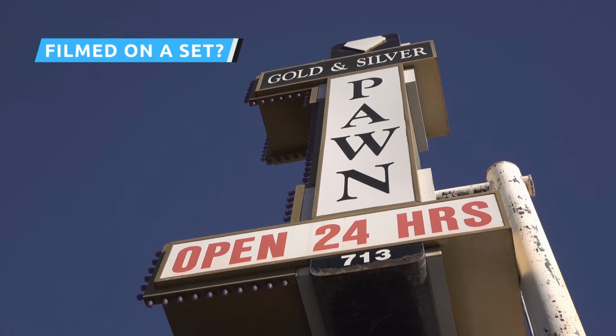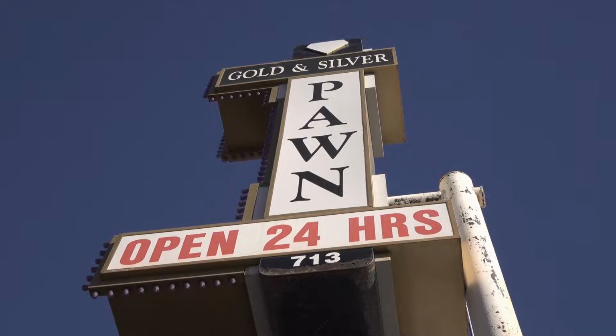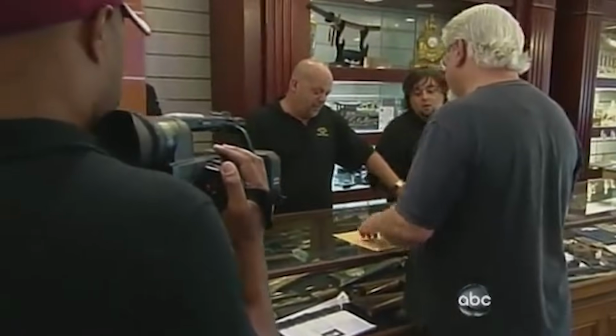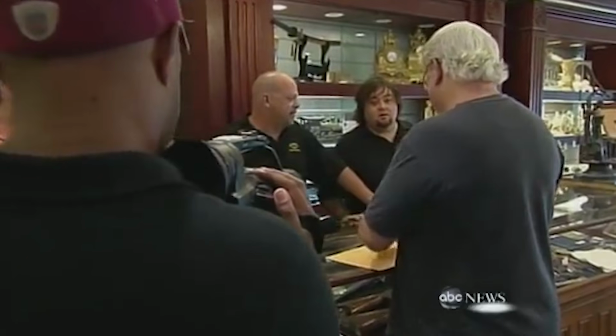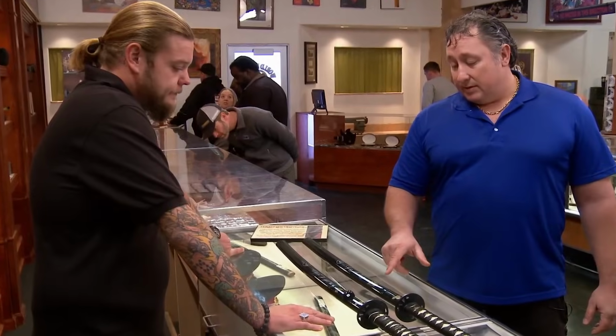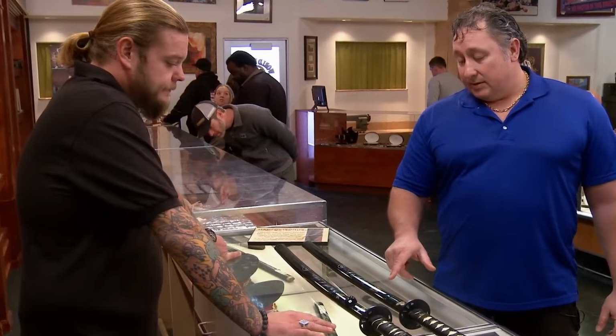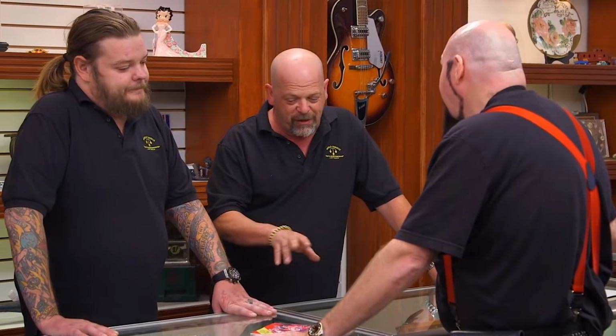Fans of Pawn Stars have also proposed a compelling theory, suggesting that a significant portion of the show is filmed on a set rather than the actual shop. While this claim remains speculative and lacks outright confirmation, it begins to make more sense once you dive into the observations made by fans. That said, it's probably safe to assume that the show is filmed both in the actual shop as well as on a set.